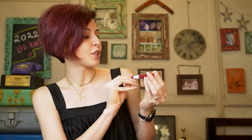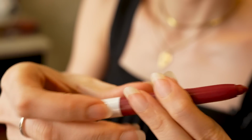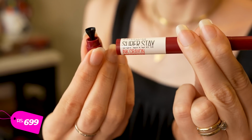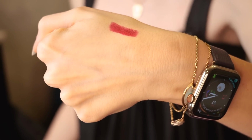Up next, we have the Superstay Ink Crayon. This is the shade Make It Happen, number 55. What I love about it is that it comes with its own little sharpener. Right now, this is sharp and I don't really need to sharpen it, but you could if you want a more precise application. This is really great with that. This is a beautiful magenta color, which looks really lovely on most skin tones as you apply it.